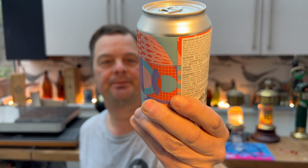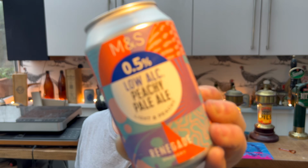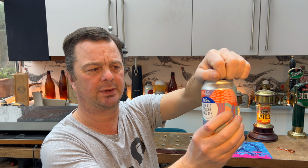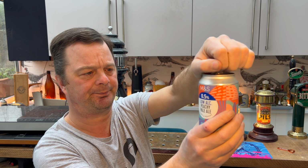So this is Peachy Pale Ale, light and fruity, light and peachy. Renegade, I don't think I've had a beer from Renegade for quite a long time. I do remember them, based in London they were at the time. I'm not sure if they're still based in London. Well, we'll have a look on the back of the can in a moment.